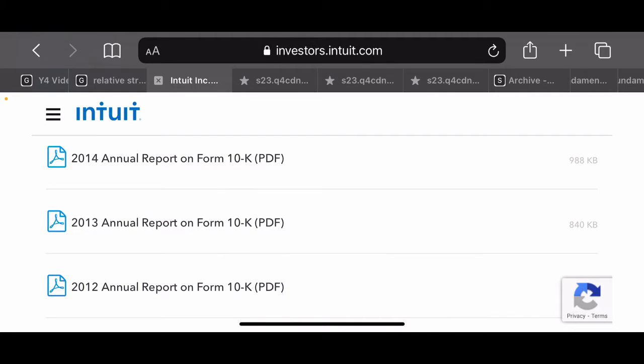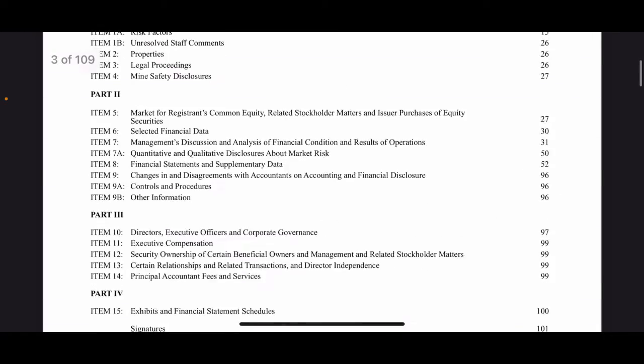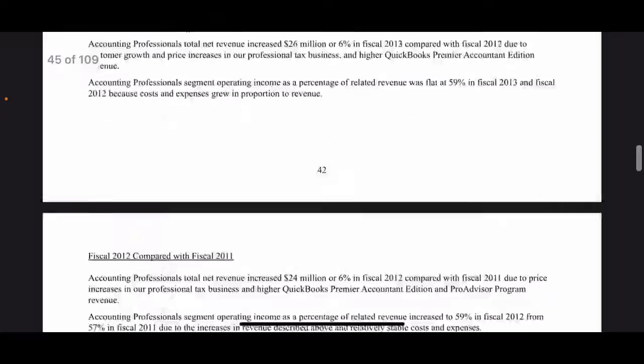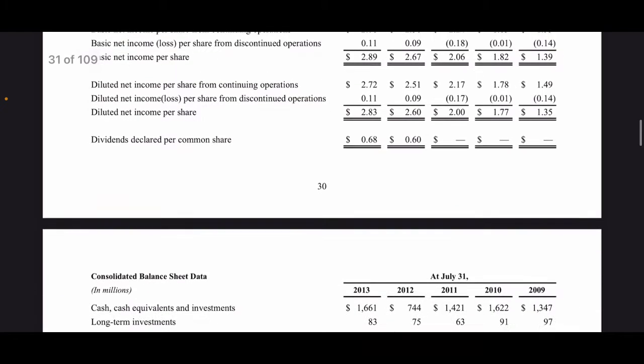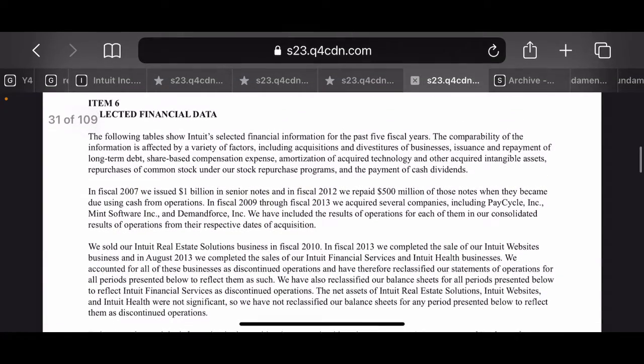Let's go now to 2013. Selected financial data is on page 30. My goodness. Okay, here we go. And again, we get another increase, 260 to 283 diluted net income per share. So everything is going in the right direction. And now, we want 2014.